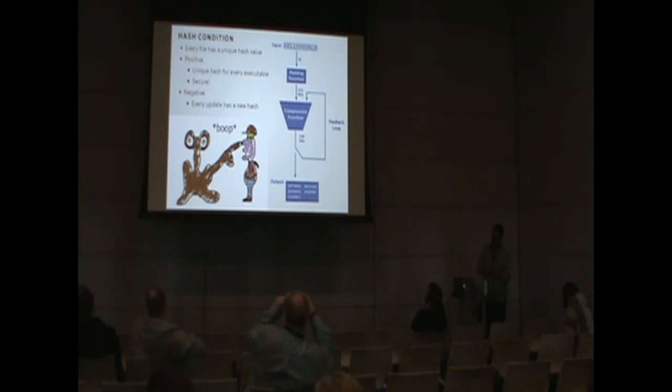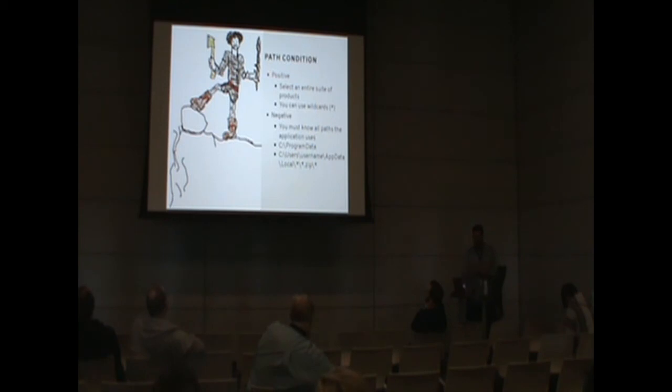Hash condition. For every single file, you can specify that a hash is needed to execute. Does this file match my allowed hash? If it does, then it's okay to run. The bad thing is every single update has a different hash because the code changed, so it's really hard to manage. Path condition. This one's actually pretty good, because you can select an entire suite of products, like C:\Program Files, Microsoft, whatever you want.